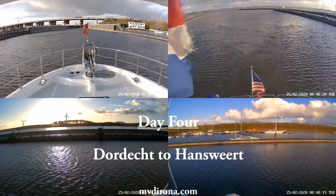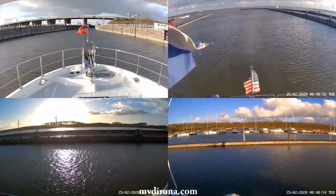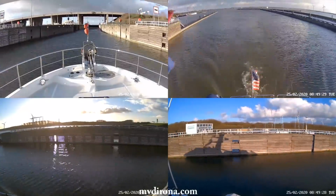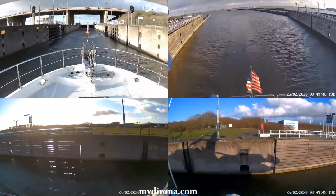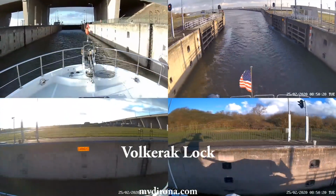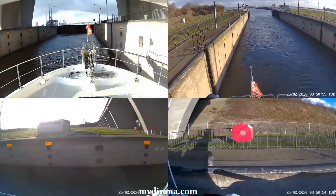On our fourth day of travel between Amsterdam and Antwerp, we passed through two locks and reached saltwater again, the first time in 4 months. Here we are entering the yacht chamber at the Volkerak Lock. Vessels that cannot clear the fixed 18-meter bridge above us must use the commercial locks to the east.